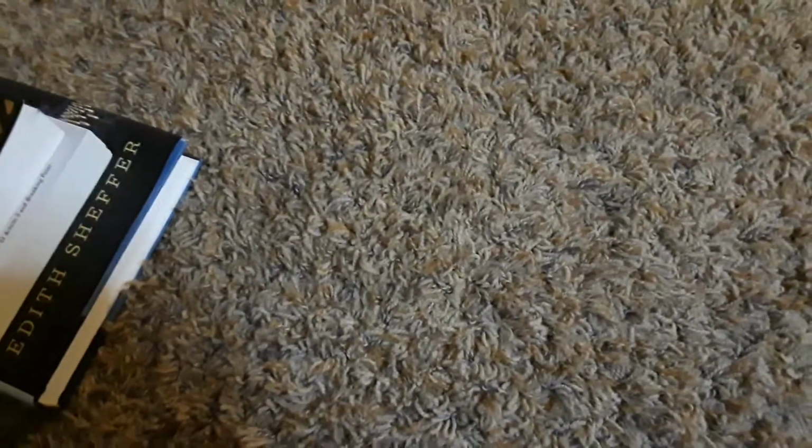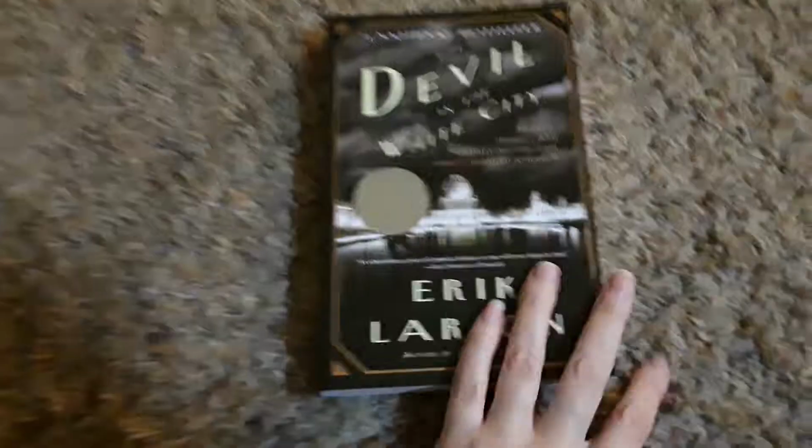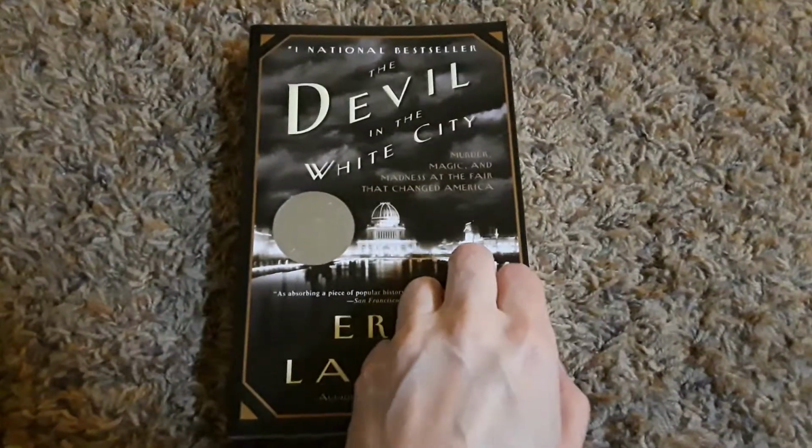And I am going to get into the rest of this book haul, and I'm going to give you the 3 books that were gifted to me. And this first book is Devil in the White City. This is by Erik Larson, and I think you probably are familiar with it because it's been around for a while and it's been talked about a lot.